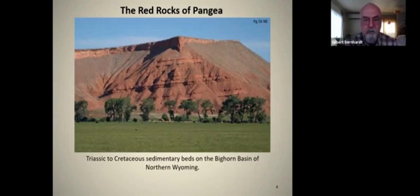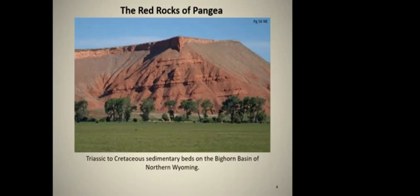So the question is, what does the color red indicate in sandstones and shales? And that's not rhetorical, I'm actually asking that. So if you have an answer to that, I'd like to hear. What do you think caused these red, yeah, Luke? Iron oxide.